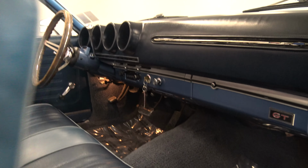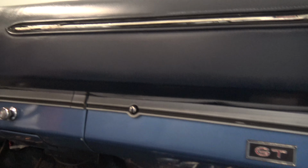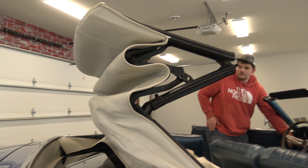Got a little stain right, actually that'll come right off. You can tell there's just a little bit of discoloration here and there on the light blue. Dash panels all original. Again, carpet's original here. Door panels are all original. They're in good shape. You can see the plastic is just kind of deteriorating around the door handle there. Oh, nice top, Dalton. Glass back window as well.